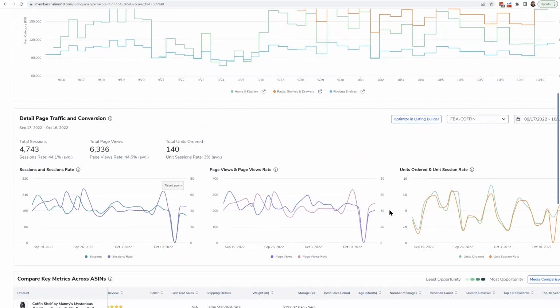So I could go down here to this graph and then look at September 26th, only sold 2 units. Did my page sessions go down? And the answer is not too much. My page sessions have been pretty steady. But this is what you would do. You would look at your page views, you would look at your sessions, and then see how it ties to your units ordered. Now, this is important to look at.